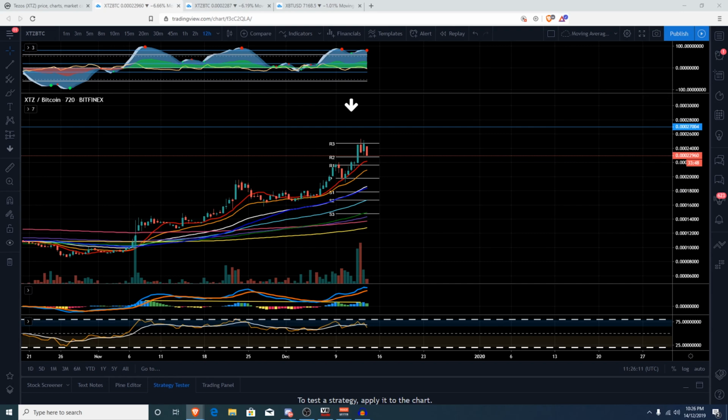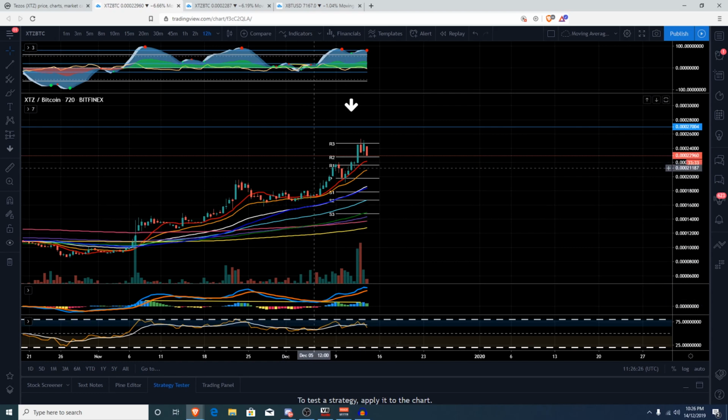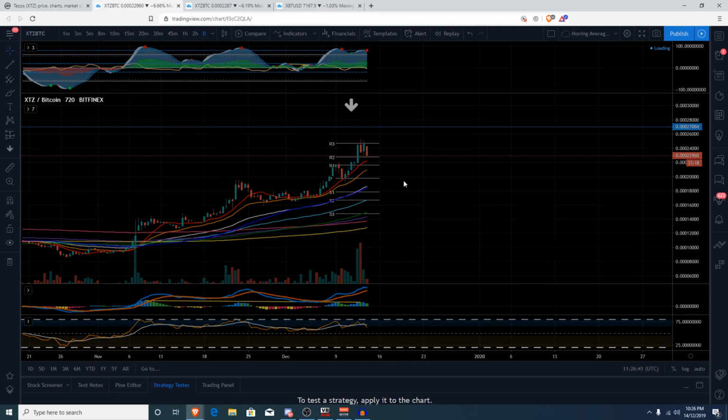So if we look at, do we have any divergences here? Let's see. We don't actually have any divergences here. We did have a divergence from this peak to this peak, a very small divergence, which didn't really play out too much. From that peak to that peak, there was a hidden bearish divergence. But when you see such small waves, you don't really get it to play out that much. It's not a big move at all. As you can see, it didn't really play out to anything. We actually ended up trending up even more.